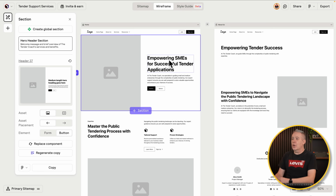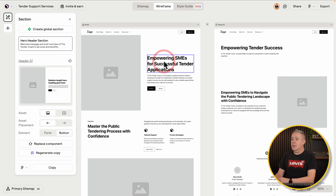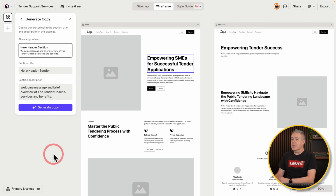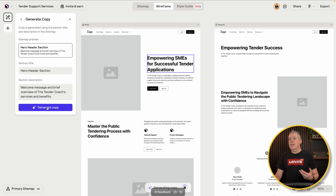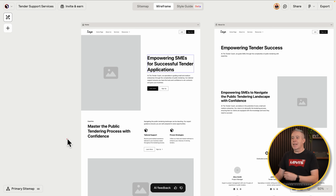Let's say we don't like the copy that's being used. Let's select the copy there, for example, and regenerate it. If you want to, you can prompt it. You can tell it what you want. Let's just say we'll generate the content from here and let it come up with something. There we go. So now we can easily generate content, change the design, tweak it to get exactly what the customer wants.